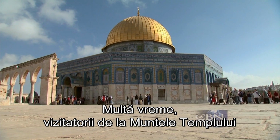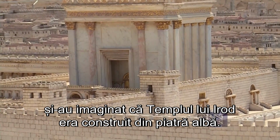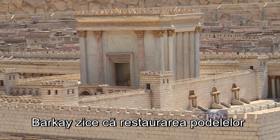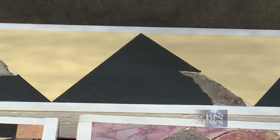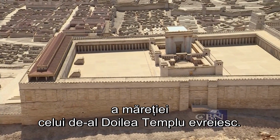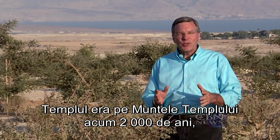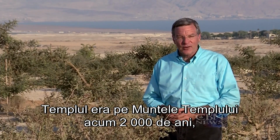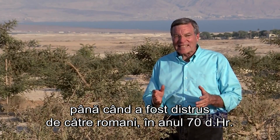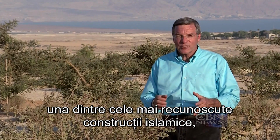For years, present-day visitors to the Temple Mount imagined Herod's temple was made from white stone. Now Barkai says the restoration of the floor tiles gives a deeper understanding and appreciation for the glory of the second Jewish temple. The second Jewish temple stood on the Temple Mount 2,000 years ago until the Romans destroyed it in 70 AD. Now the Al-Aqsa Mosque sits on the Temple Mount, and it's one of Islam's most recognized structures.